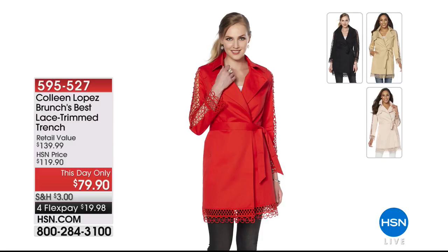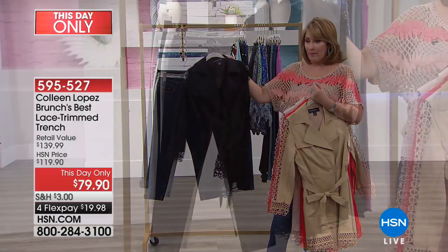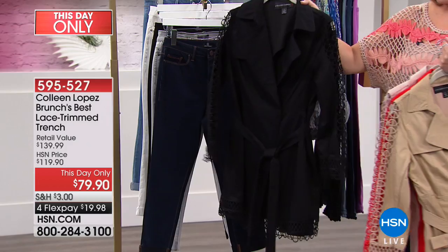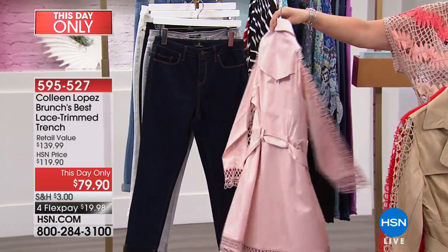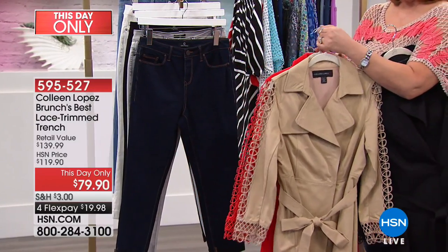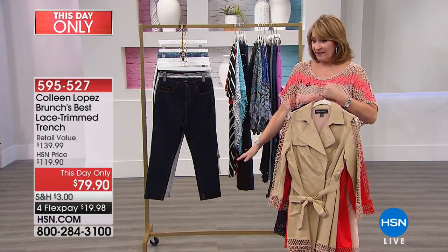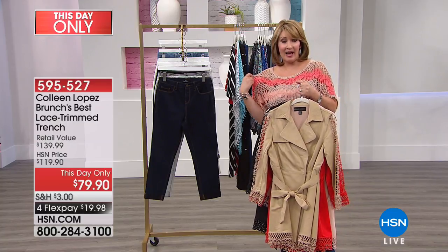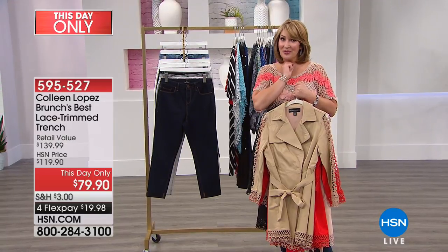Here's the trench that Inger was just talking about. This is still to come. This is my lace trench. I adore this coat. It is one of the most beautiful things. And this is a brand new markdown of this day only price in black. We have it in a rose. Look at the blush pink color. So cute. We have a fabulous red, and then we also have it in a sand. It's $80 this day only, brand new markdown. It's on FlexPay. And remember, if you ordered this top and you get the trench, you get $20 off the purchase if you're shopping with your HSN credit card.